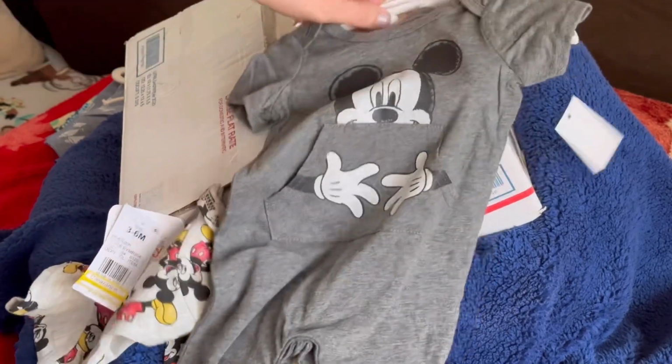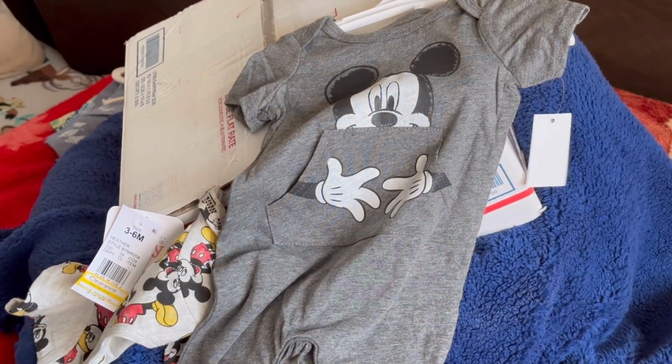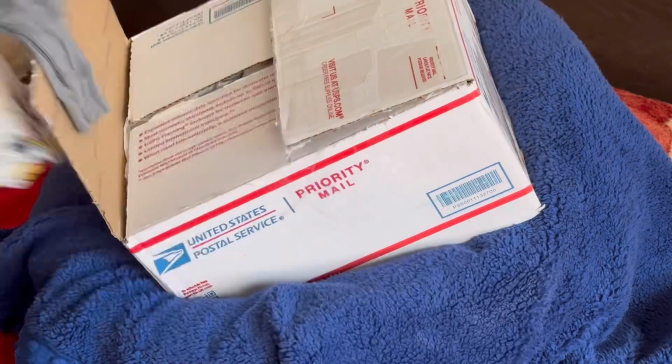I hope you guys are seeing the clothes, because I just never know the way I set this up now. If you guys are seeing it, yep, you're seeing it. Okay, so I got that for him.